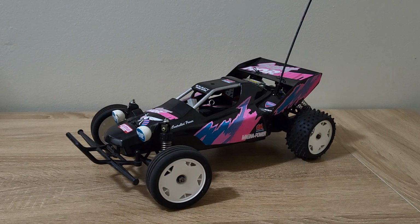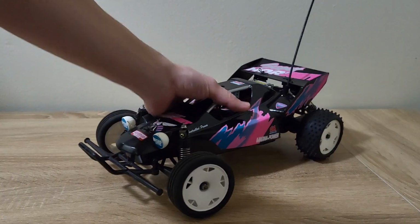I might just go with box art. Who knows? But that's that. Yeah, again, story for a different time. But yeah, that's basically what I've done to my Super Hornet.